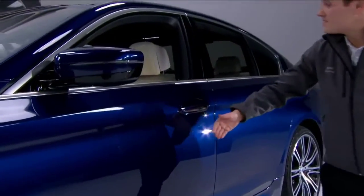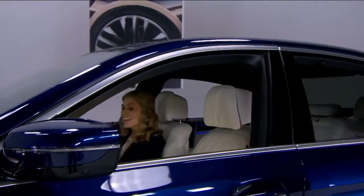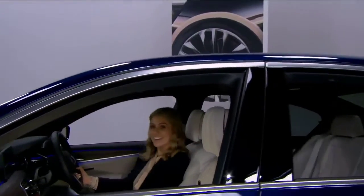Hi, Nikki. Comfortable? Hi, Dan. How's it going? Yeah, very comfortable in there? Oh, unbelievably comfortable. You look cosy. Yes, I could go to sleep in here.